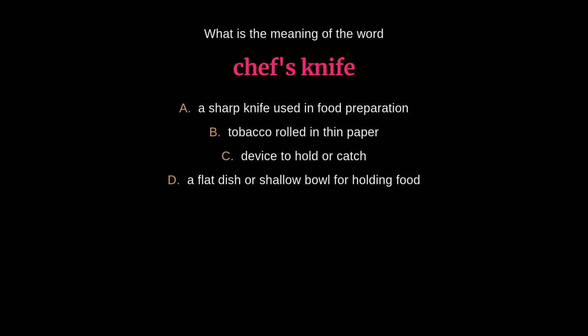What is the meaning of the word chef's knife? The answer is A. A sharp knife used in food preparation.